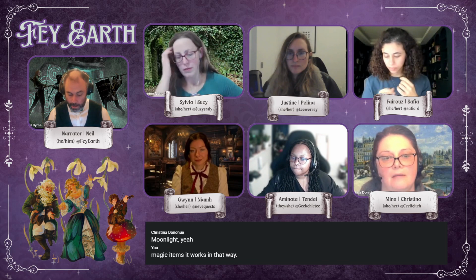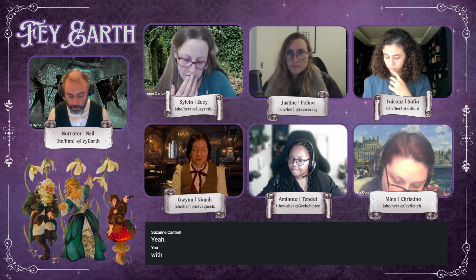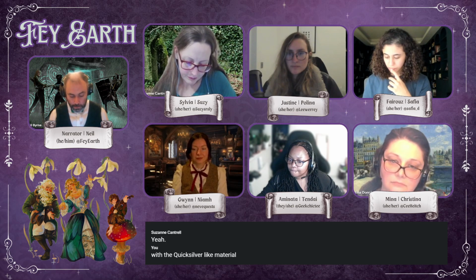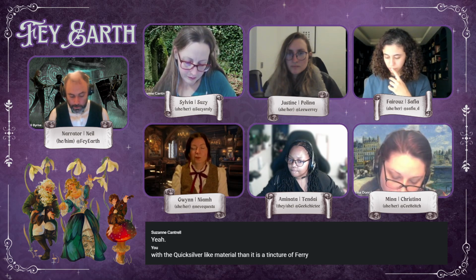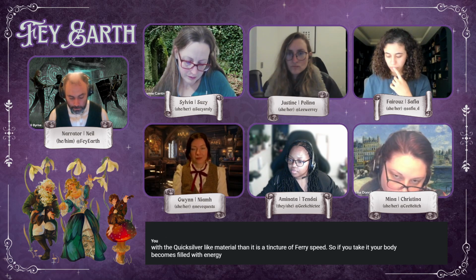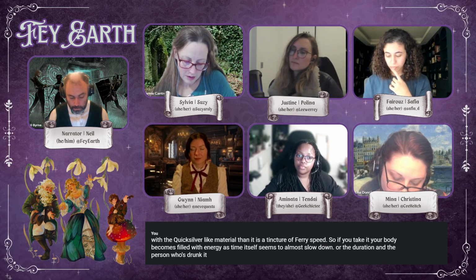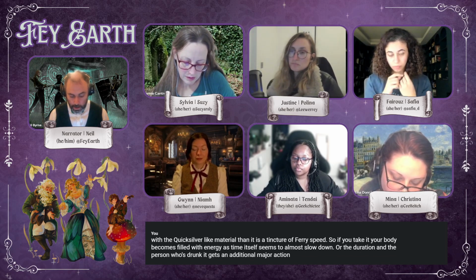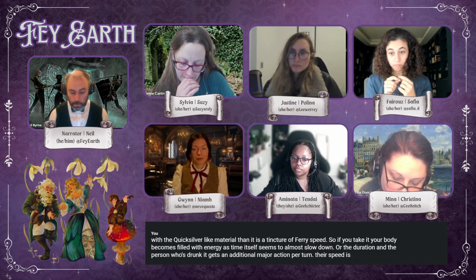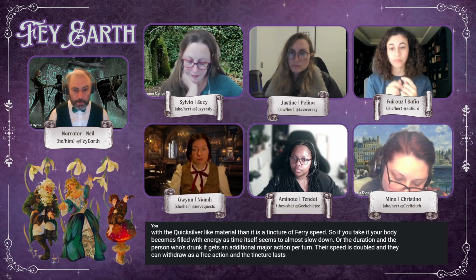All right. The small little vial with the quicksilver-like material in it is a tincture of fairy speed. If you take it, your body becomes filled with energy as time itself seems to almost slow down. For the duration, the person who has drunk it gets an additional major action per turn, their speed is doubled, and they can withdraw as a free action. The tincture lasts 1d6 plus 5 rounds.